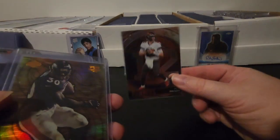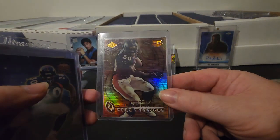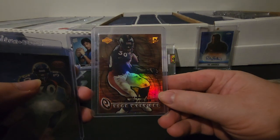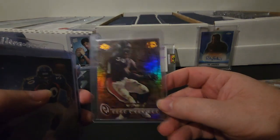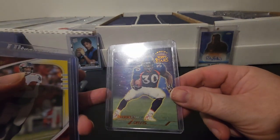All right, so first one I got the GOAT. We got a numbered Brady. We did get a Terrell Davis here, one that I don't have. You guys know that I do collect Broncos, and this is a Terrell Davis here. Another Terrell here, Top Star.